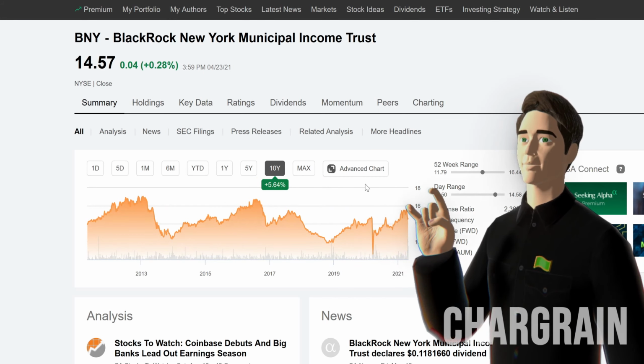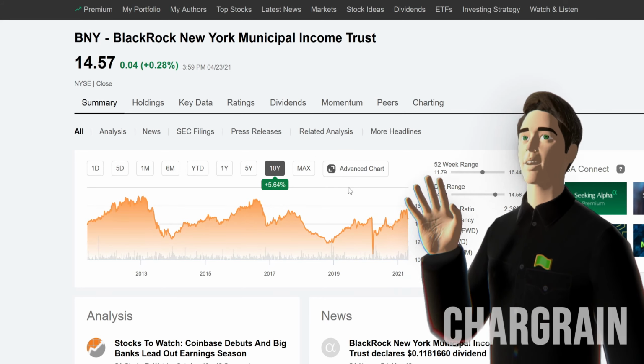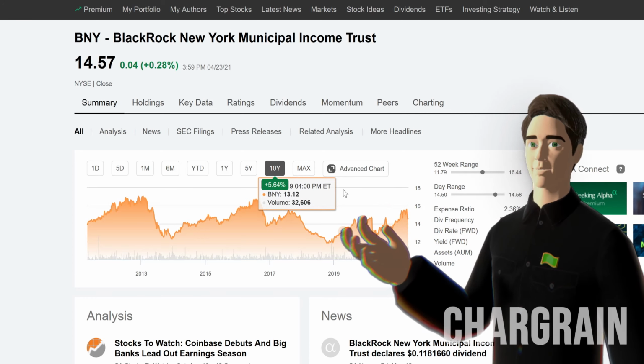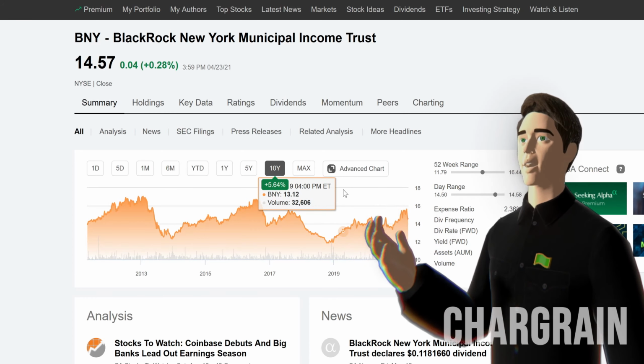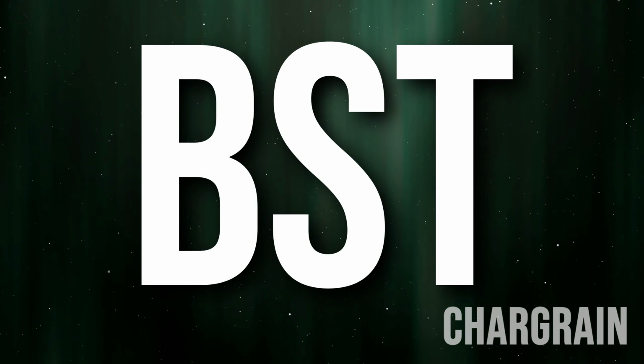And here's the kicker. You get the best tax treatment. Distributions from this trust are tax-free. So what you do is you find one for your own state and enjoy the benefits of an over 4.5% yield, tax-free. Here's the next one I really like.